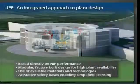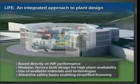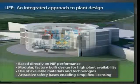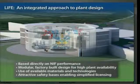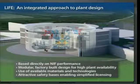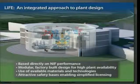And you could have something that looks like this. It's called LIFE, Laser Inertial Fusion Energy or Engine. It's small, compared to a Walmart. And it would be a kind of an interesting thing. And so I'll end on that. Thank you very much.